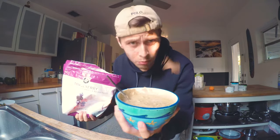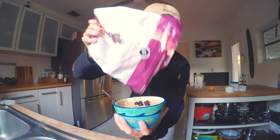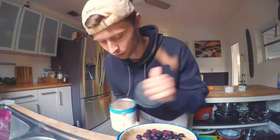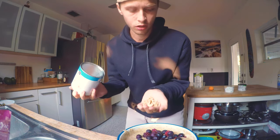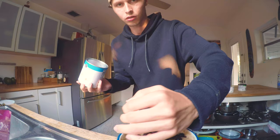Now it's time for the toppings. Take your bowl, right? Take your berries and kind of just place it. Next, take your cashews. Do a nice small little handful. And just put the cashews in. Like that.